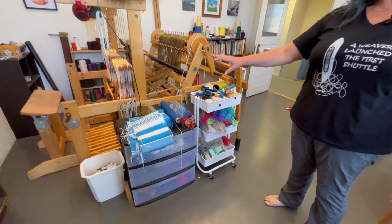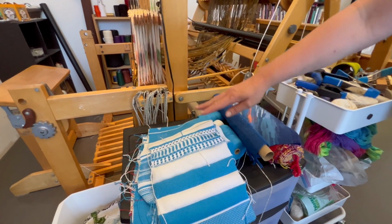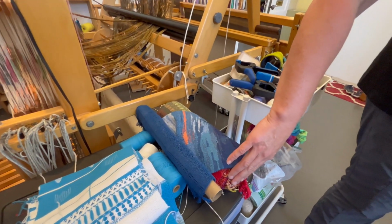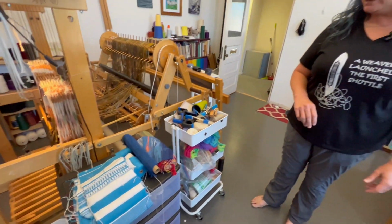So then here, I've got just some drawers. They're sorted out. This is some samples for the double weave course that I'm working on. This was from the lace, and I've got another fabric one here that were samples that I had done previously. I've got projects in these drawers sorted out just to keep everything together.